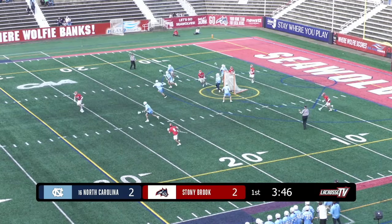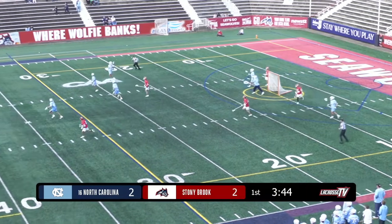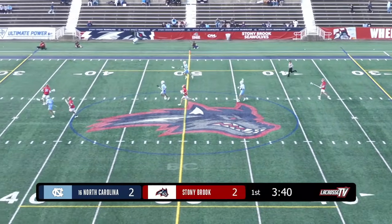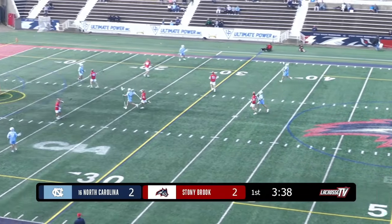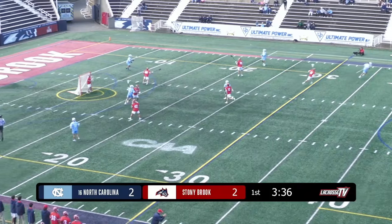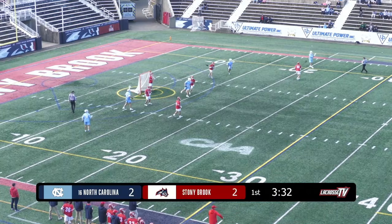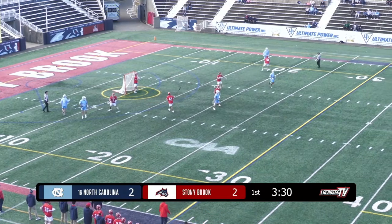Looking, getting a little bit of room up close, and that's a good play and a good save. That's a save for sure. Give him that one in the stat sheet. There's no doubt about that. Keeps his ground, stays high, gives Carolina another possession. So Carolina back on the attack.